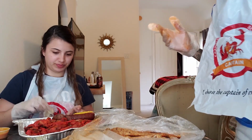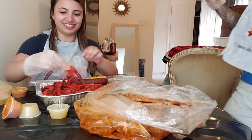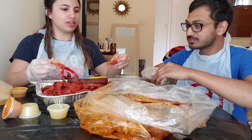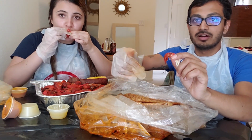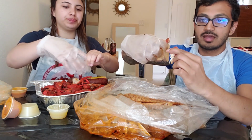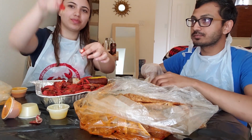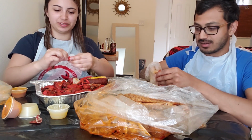Move the camera a little bit so you can get a better picture of the food and less of us. There you go. Yeah, I like to eat the heads. This is the best way that I found to pick off the crawfish, and I didn't do it right. Oh wait, you can't even see it. Yeah, it picked out all the poop. I like to eat the heads.